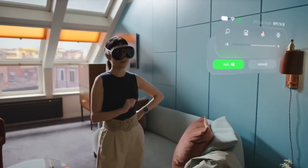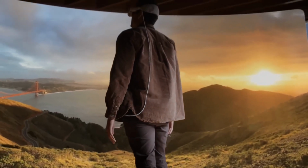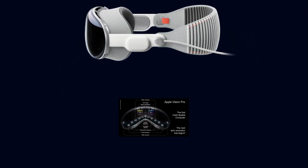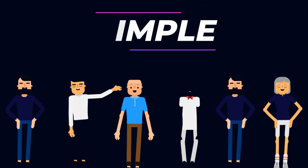From completely getting rid of the controllers that other VR devices have relied on in the past few years, to adding a highly reliable environment tracking that allows users to place virtual objects in the real world, the Apple Vision Pro tries to open the use of complex technology to its public audience, albeit in a simple manner.